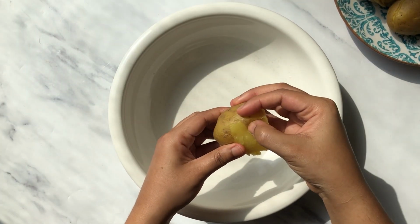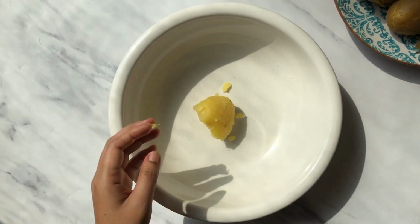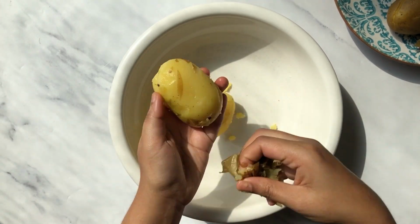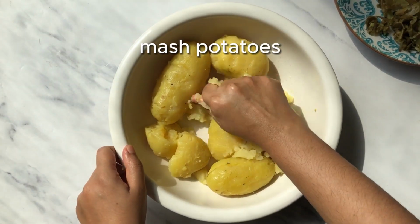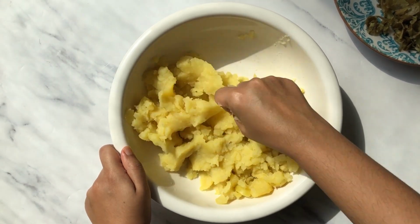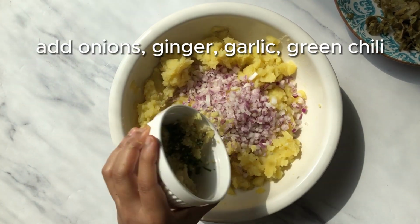We start off by peeling all our potatoes. It's really not complicated, and I wasn't going to sit and show you how to peel potatoes because I'm sure you know how to do that. Make sure you peel all your potatoes really well, and then you want to mash them up. They should be so soft that you can just mash them with your hands. If you feel like you don't want to do that with your hand, use a fork or a masher.